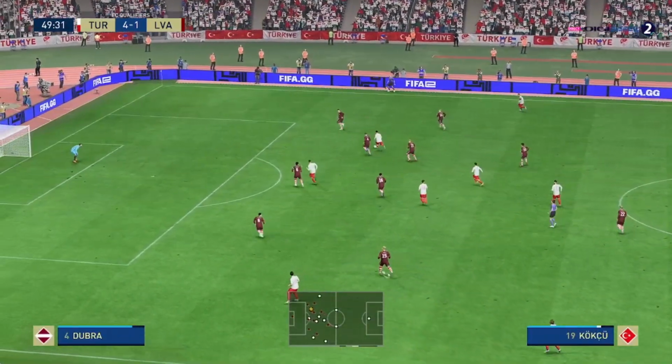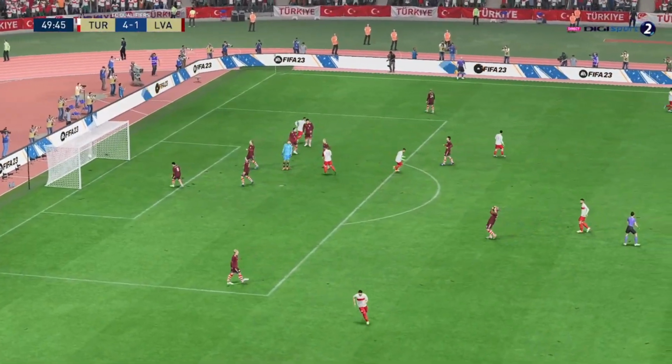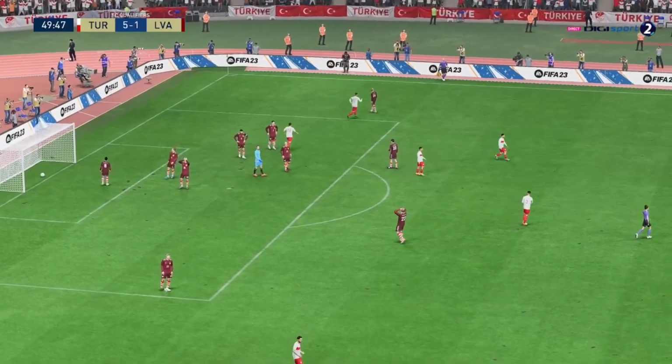Will it happen for them? And that pass could be troublesome. In it goes! Such a complete performance. Four in front now.